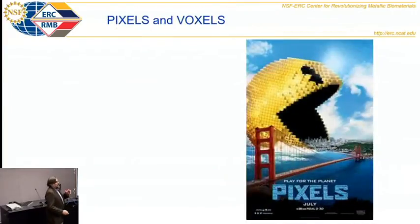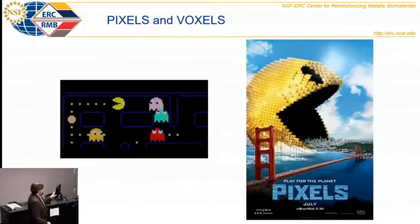So to understand observations in CT, we need to understand digital imagery. Y'all remember the movie Pixels? Anyone? Great, thank you. Appreciate it. This is a movie where all the video games are big 3D creatures, right? And they went around and fought them back. All the skills that I learned in high school came back to be good for saving the country. But the reality is, this is really pixels.